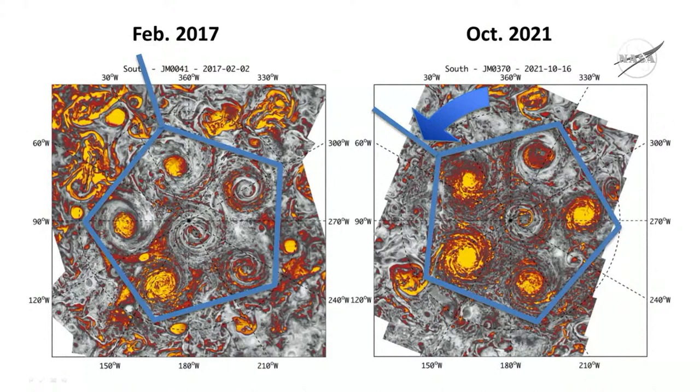So right after its arrival 5 years ago, Juno discovered that there are regular polygons with cyclones at the corners, and those are at the poles of Jupiter. At the south, which is what you're seeing now, we have a pentagon with five cyclones at the corners and a sixth cyclone in the center. And in the north, which is not shown here, we have an octagon with a star in the center.